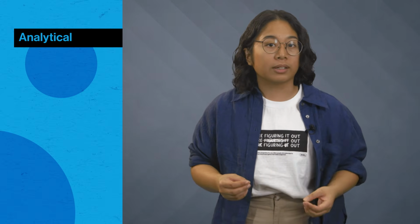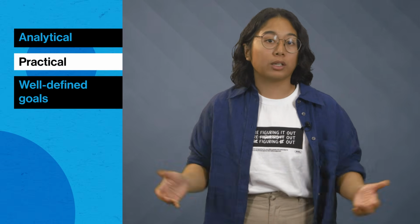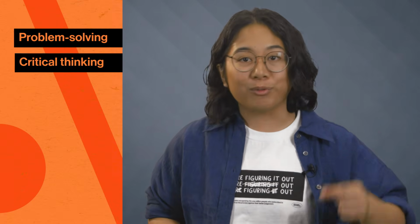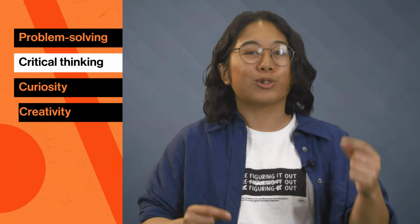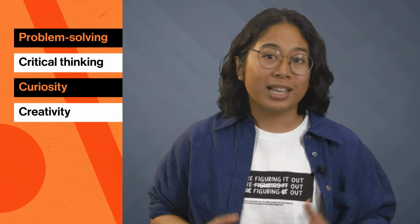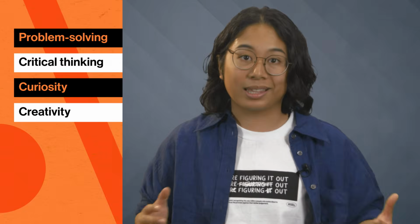But paying attention to the way you like to learn and your work style might help you figure out whether IT is a good fit. If you approach things in an analytical, practical way and like well-defined goals with clear deadlines, IT might be up your street. Problem solving, critical thinking, curiosity, and creativity all play a role in becoming a competent IT professional, since no two problems will be exactly the same.